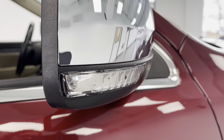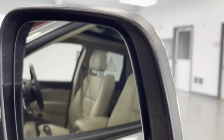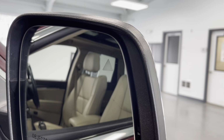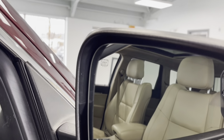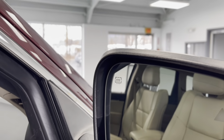Here on the outside of your mirror caps, you do have your turn signal indicator integrated into those. And on the inside on the mirror, you'll be able to see you do have a blind spot indicator. That will light up if there's anybody in your blind spot, helping you to drive just a little bit safer. And I'd also like to mention that these mirrors are heated, which will help to defog them as well as to help de-ice them in inclement weather.